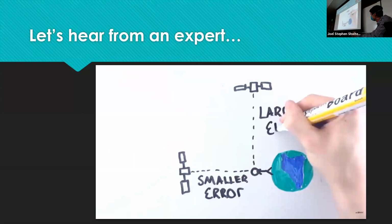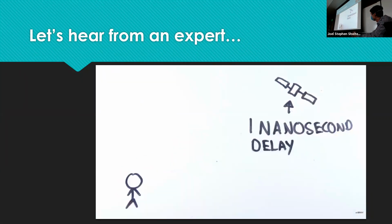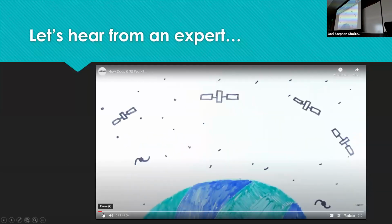This error is substantially smaller when satellites are directly overhead, compared to being larger the closer the satellites are to the horizon relative to you, as the path between you and the GPS satellites goes through more of the atmosphere compared to being directly overhead. Even things such as small variations in the atomic clocks found on board these satellites can cause major errors. A clock error of 1 nanosecond can translate to a 1 foot or 30 centimeter miscalculation of satellites.